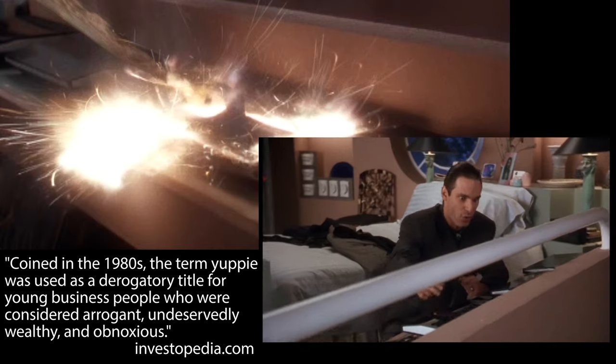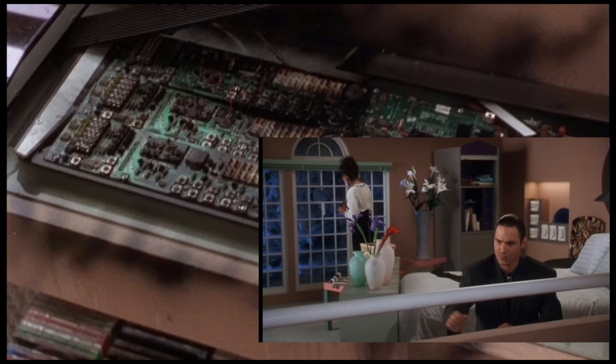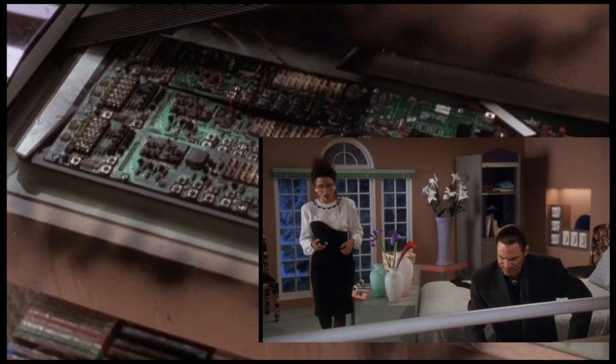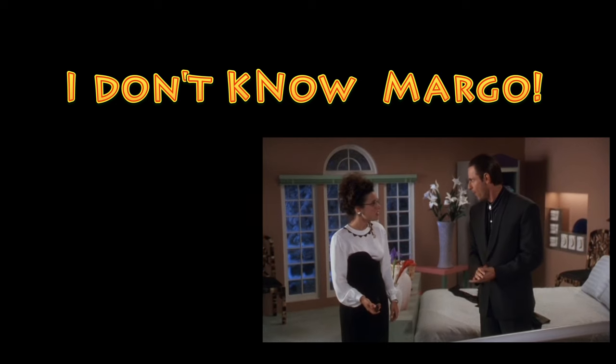Obviously, something had to break the window. Something had to hit the stereo. And why is the carpet all wet, Todd? I don't know, Margot.